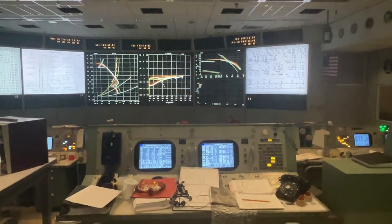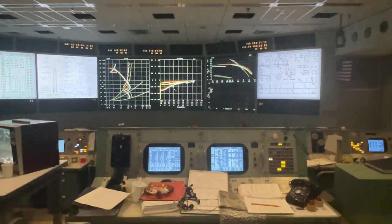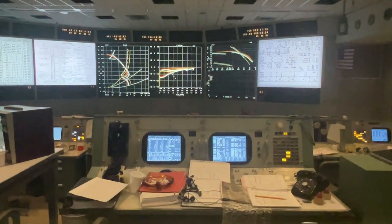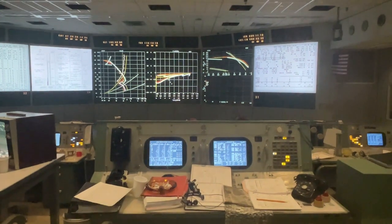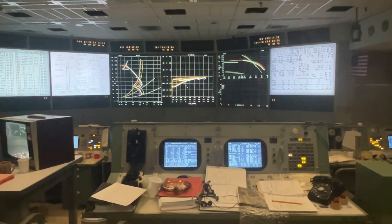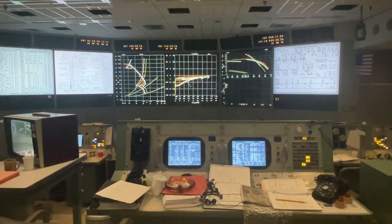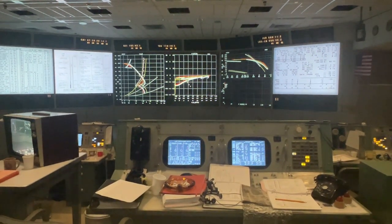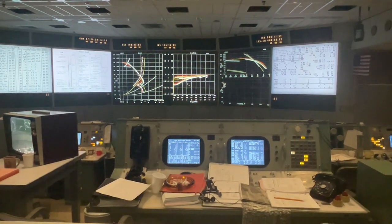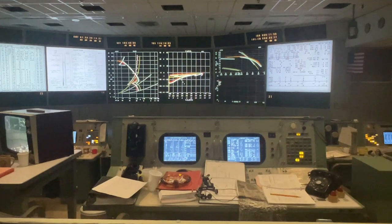So this here is the mission control room from the Apollo 11 moon landing. So we're sitting upstairs in the viewing gallery. What you're about to hear over the next 7 to 8 minutes is a recording of the moon landing and the conversations between mission control and the astronauts on Apollo 11. And on the screens in front is the maps and coordinates, followed by the live feed from the space shuttle when Neil Armstrong takes his first step onto the moon.